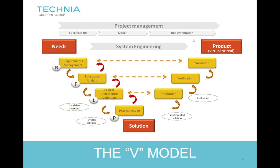What's important here is that you have a natural breakdown on the left-hand side from customer needs into something describing or defining a solution. In a traditional V model, you would have customer requirements being broken down into system and subsystem requirements, eventually strong enough for detailed design. And then integration, verification, and validation on various levels, on subsystem and system level, up to the actual delivery to the customer.